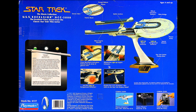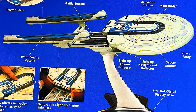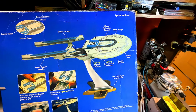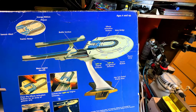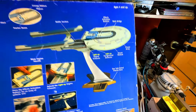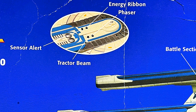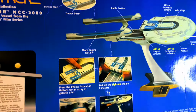Okay, so when we look at the back of the box now, you can see the model on a stand, and that's the U.S.S. Excelsior. And you can see it's got the light up engine exhausts, the light up navigational deflector dish, the saucer, the phaser array, the main bridge, the effects motion buttons, the battle section, the warp engine nacelles, and the display stand. You can see the buttons. We got the energy ribbon and the sensor alert on the left, and on the right we have the phaser and the tractor beam sounds.